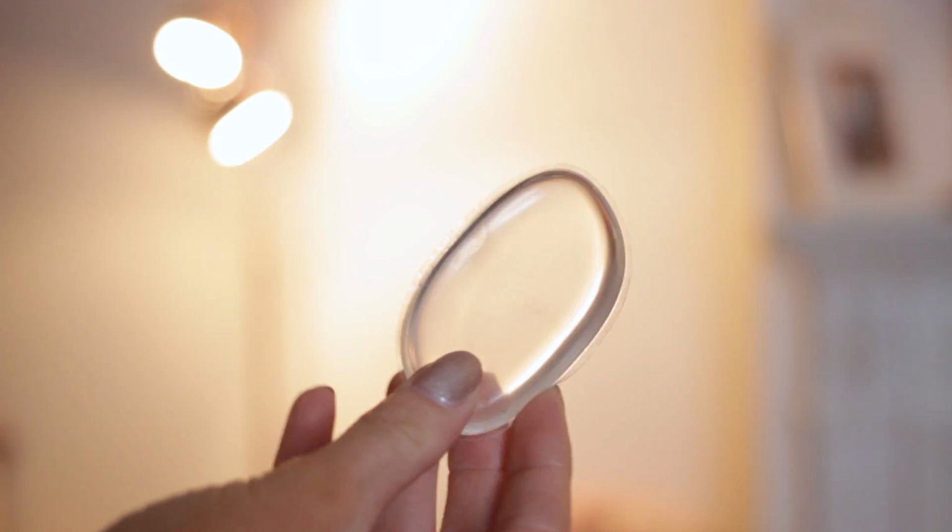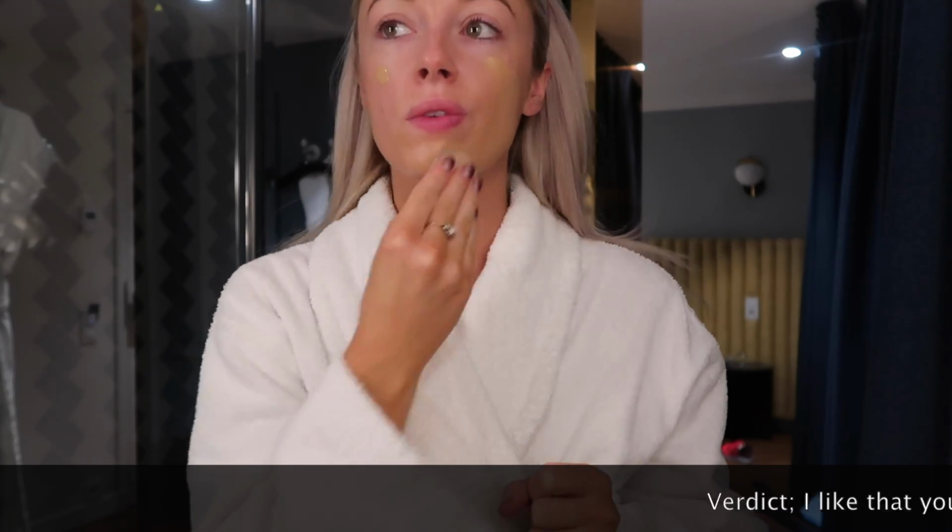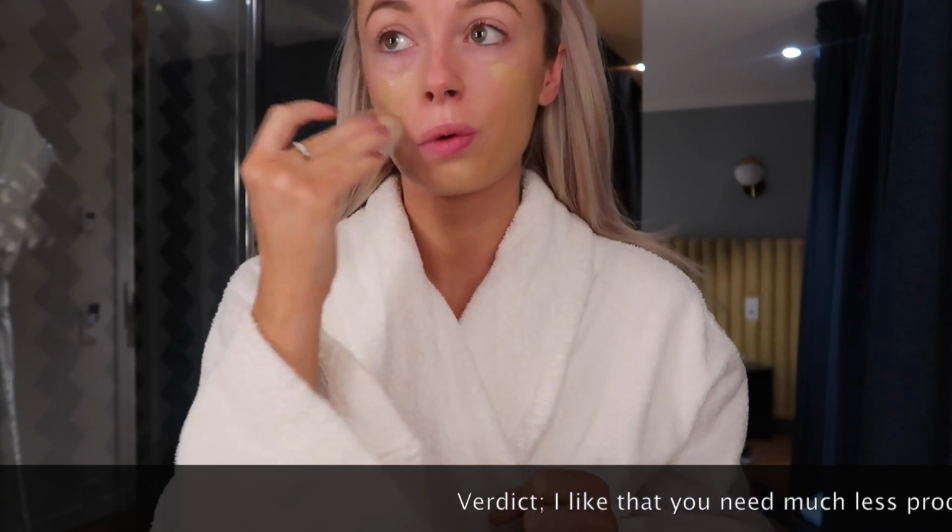Alright, so I'm going to get started in my wonderful box of new launches with the Silly Sponge. I've not tried this yet, but I'm hoping that I might be able to add an overlay here of me trying it out for the first time. So the Silly Sponge is something that I've pretty much only just heard about. I saw it on, I think it was Mariana Hewitt. I think she did a YouTube video on it.